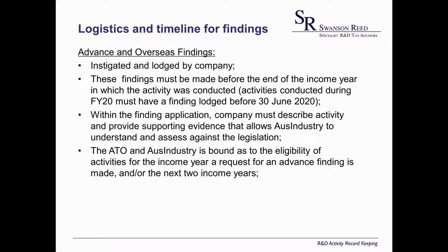When a company lodges and instigates a finding, these are usually advanced and overseas findings. That is, the company will lodge the finding with AusIndustry. Advanced and overseas findings must be made before the end of the income year in which the activity was conducted. Activities conducted during FY20 must have a finding lodged before the 30th of June 2020. Within the finding application, the company must describe the activity and provide supporting evidence that allows AusIndustry to understand and assess the activity against the legislation. The ATO and AusIndustry are bound as to the eligibility of activities for 3 years based on the determination of the finding.